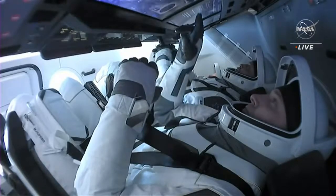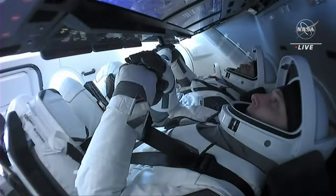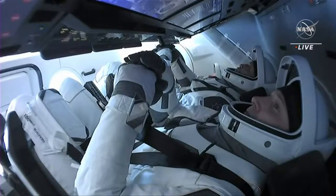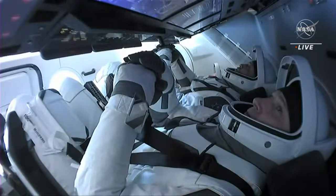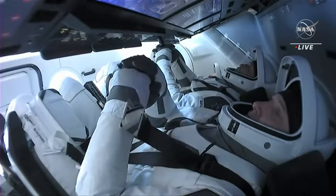They're using the screens to keep tabs on the burn duration, the Draco thrusters firing, and trajectory details like entry angle, capsule perigee, and how much distance remaining until deorbit burn termination. Dragon is flying itself, so all the crew has to do is stay strapped in their seats and enjoy the flight. And they're just keeping tabs on things using those touchscreen display monitors.